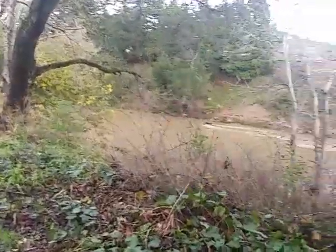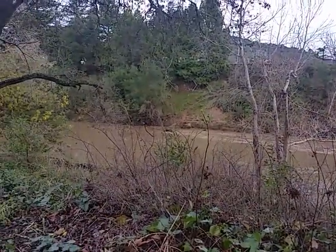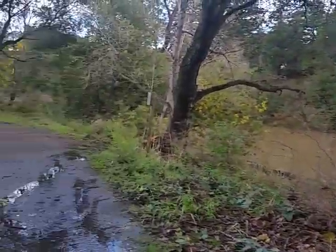Here's some more of the Napa River over here. It just looks like a big brown muddy mess. All right, we're going to take the walk.